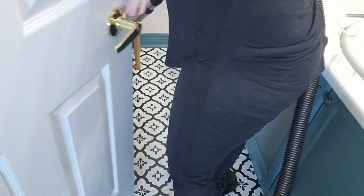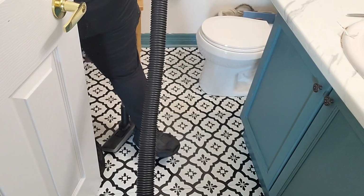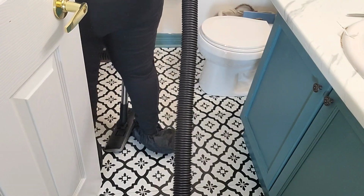Now that everything's been cleaned, I'm doing another vacuum in the bathroom to get any dust or whatever that I've knocked down from places I was cleaning. Always vacuum behind the doors.